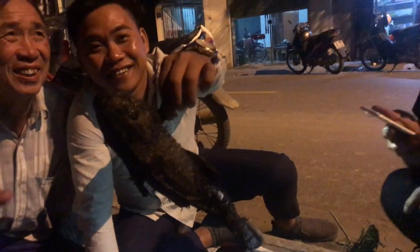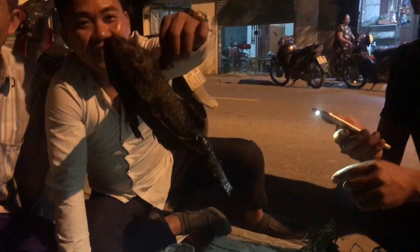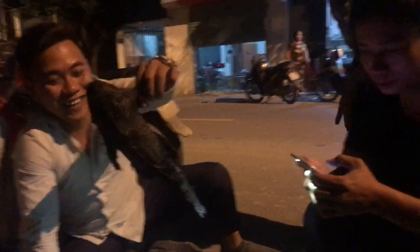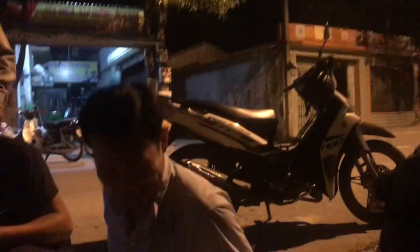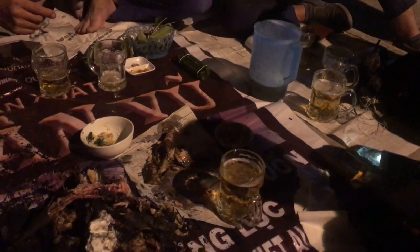This is fish. I'm not sure where from. This is big size fish. Catch here. That's it. Big fish. So I was just riding past on my motorbike, and these guys invited me to stop and have a beer. So we sit on the paper and have a beer.